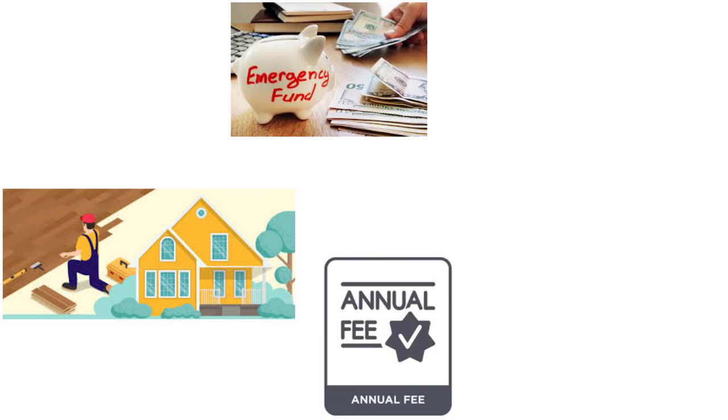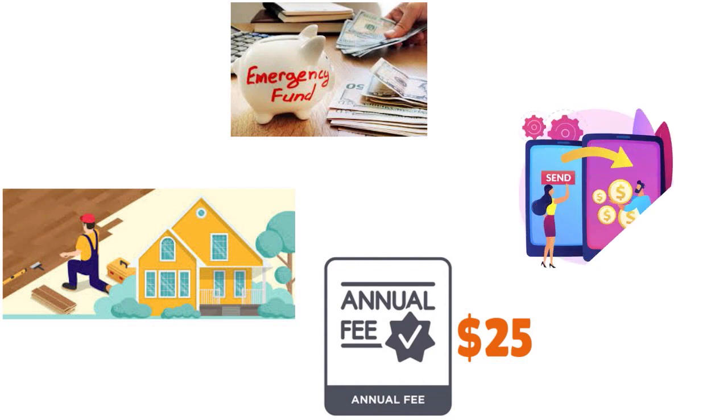And one thing you need to understand is that there is an annual fee of $25 that is waived in the first year. And there is no fee for paying off or closing the line of credit. But there is an annual fee of $25 for maintaining this line of credit. Okay, so this is really cool. And one thing you need to understand also is that BMO Harris will actually either wire the money to you or send you a check.